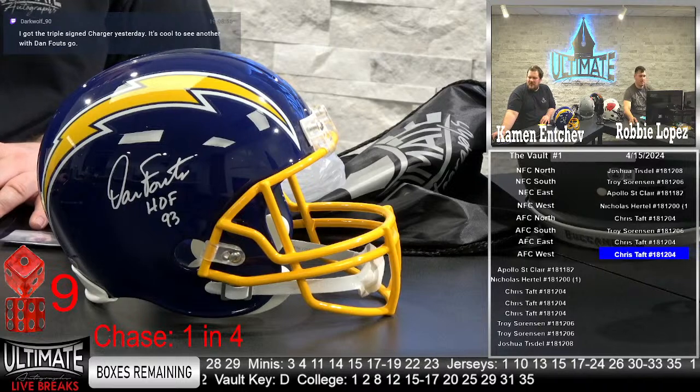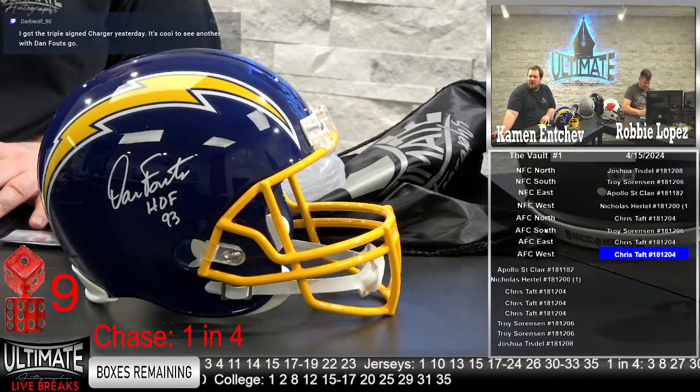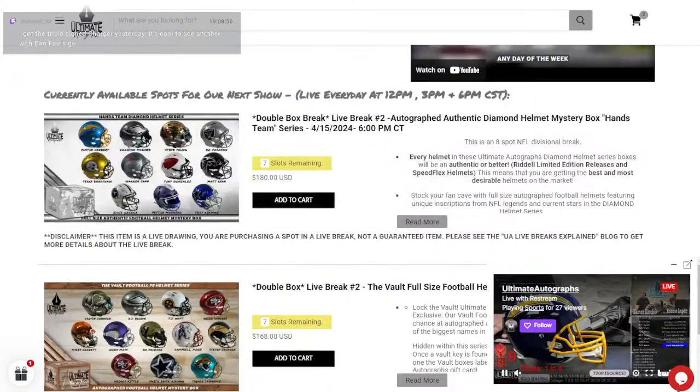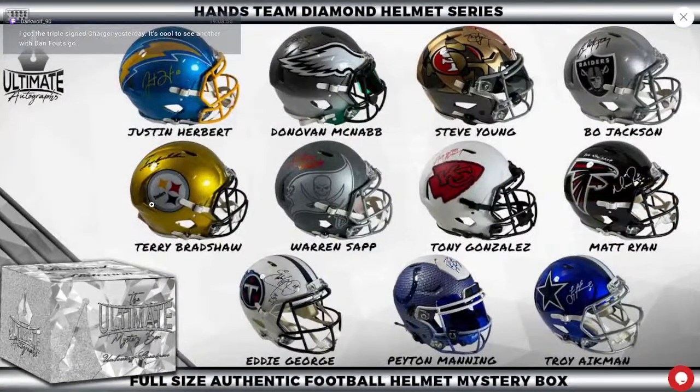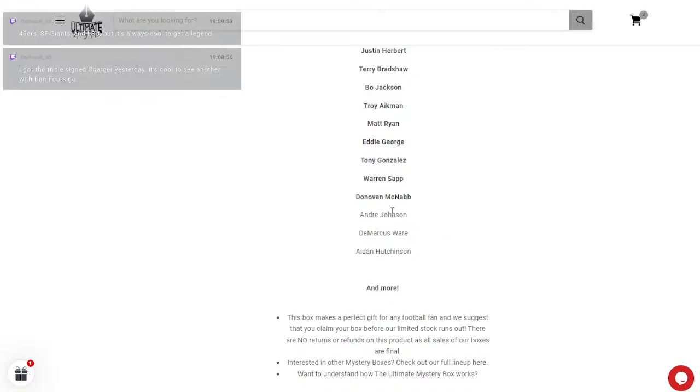And let me take a peek at the break page, Robbie. Let me take a peek, see where we are standing. So I'm seeing 7 to go on that diamond double box. Again, guys, the Steve Young ripped Speed Flex still out there. The Bo Jackson Authentic still out there. We still got Aidan Hutchinson and Andre Johnson lurking with only 9 boxes left in the diamonds. We got 4 headliners left still in there.